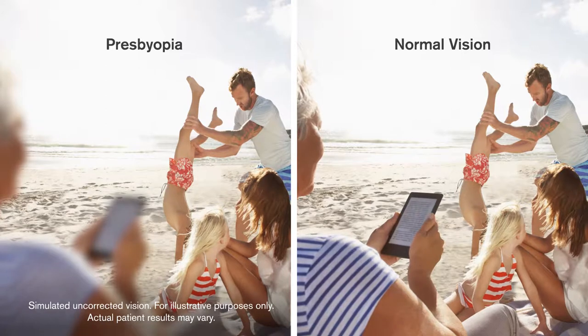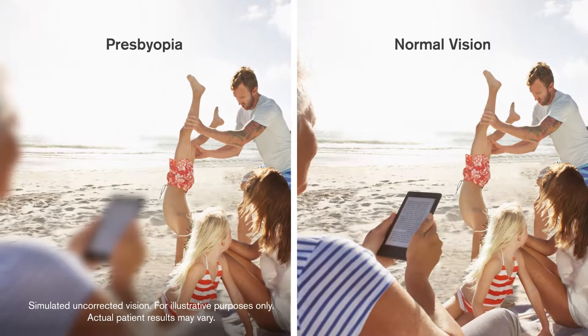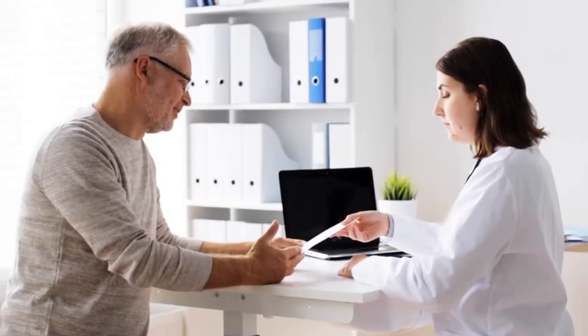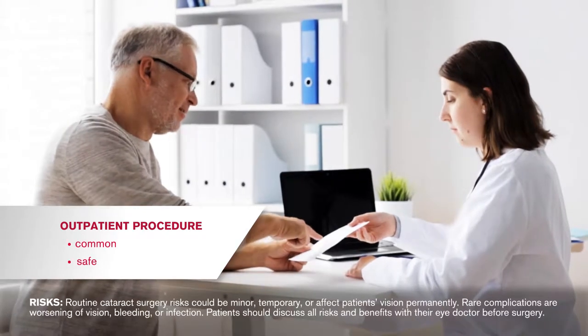Or perhaps you have trouble seeing objects up close. With age, your natural lens loses the ability to focus on nearby objects. When your near vision becomes fuzzy, this is called presbyopia. When it's time to address cataracts, rest assured that the cataract procedure is done on an outpatient basis and is common and safe.